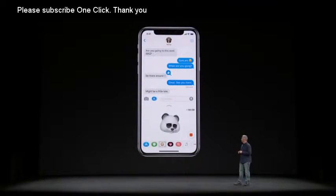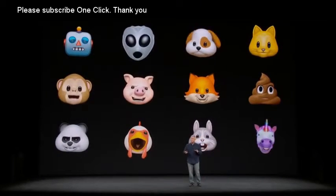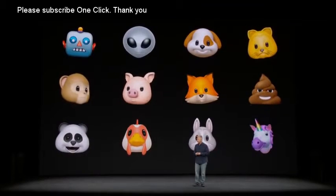You said a little late. Where are you? You can pick from a dozen different animated emojis to share and express whatever you want to express to your family and friends.